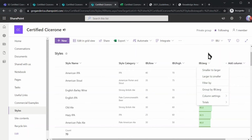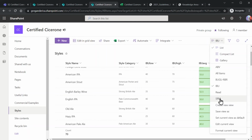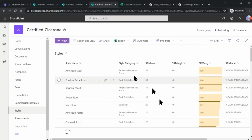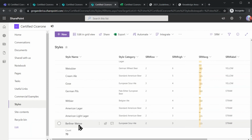Okay, but let's actually go to a different view. So without having to filter Excel and do something, I can just say, let me look at SRM. All right, where's the darkest beers? All right, stouts, extra stouts, imperial stouts. I have all the SRM data here, and that's it. There's nothing else to cloud the view. And then at the bottom, the lightest beers, right?